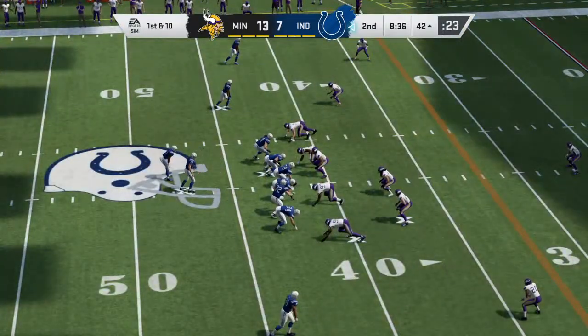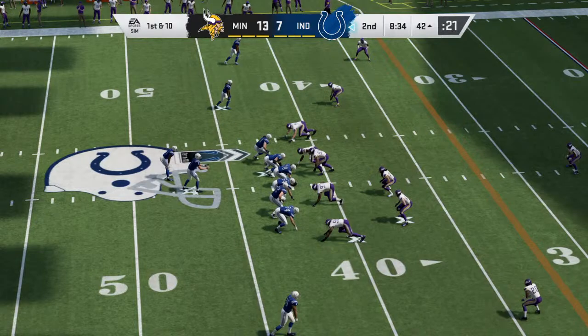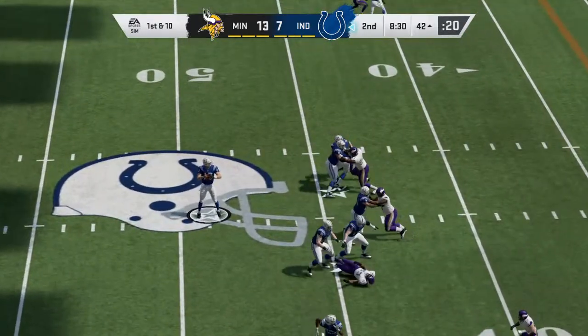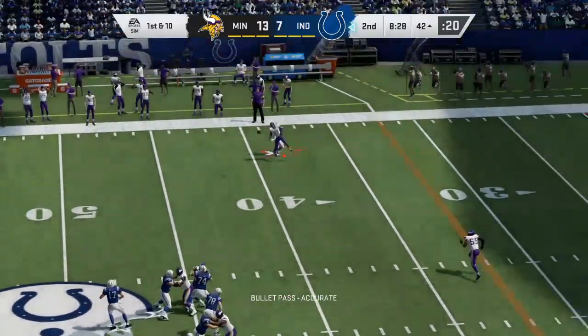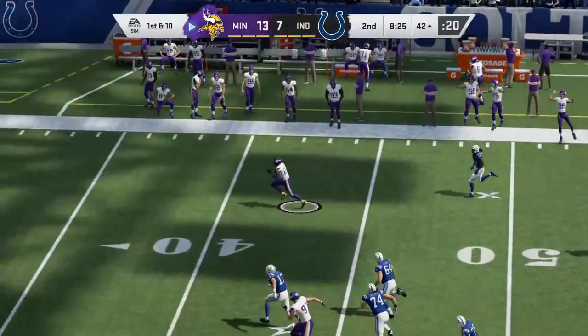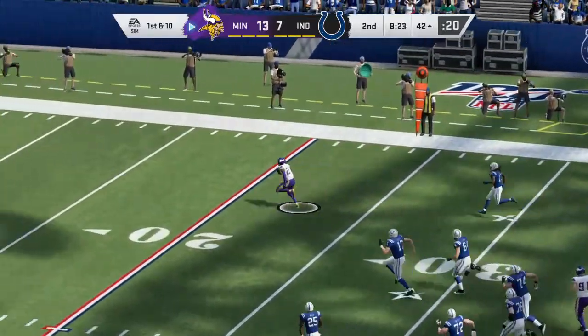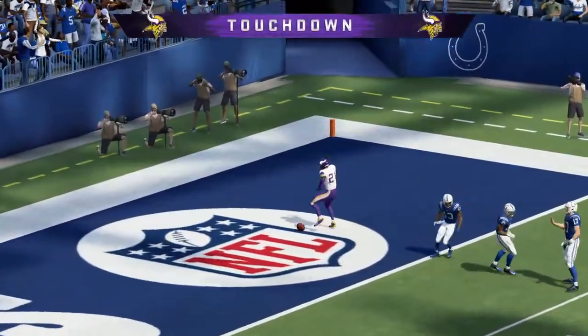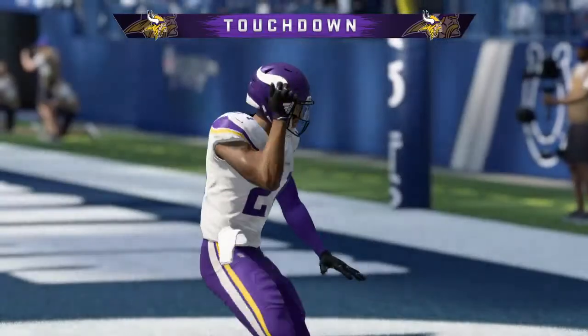From Viking territory now, they'll come up 1st and 10 at the 42-yard line. Now Rivers. Going for Hilton, and it's intercepted. Picked off by Mike Hughes. He's at the 30. 10, and he will take this one home. It's a touchdown. Great job.